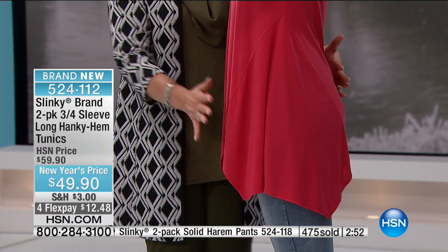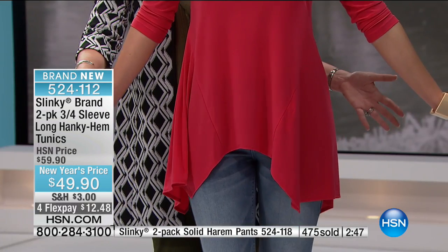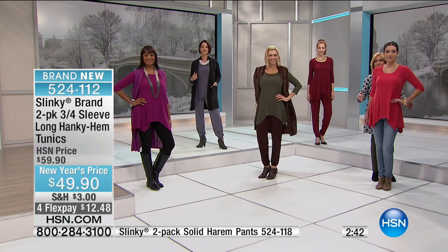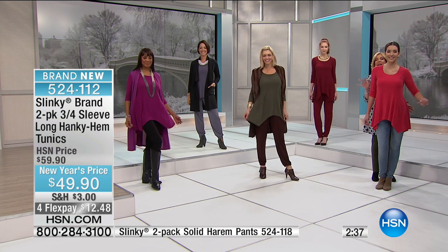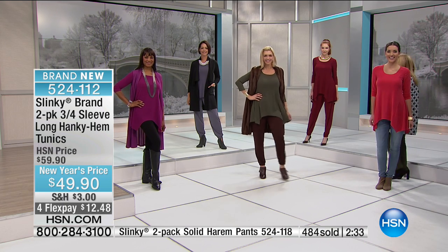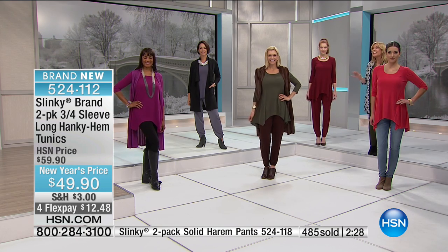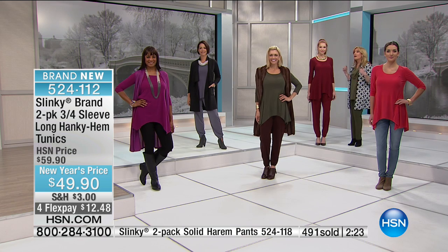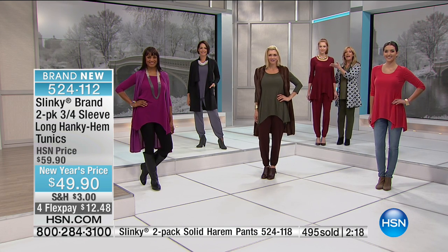So it glides over your curves, it's elegant, it moves with you, and let's just get a full length shot of this tunic. Look how long it is, how softly it moves. I'm telling you, this is one of my new favorite two-packs of all time. I'm grabbing this. When I get off, if there's anything left, I'm getting this for myself because I didn't get a chance to get it off production. You didn't? No. You better be quick then. And I'm going to have to take the sample one. Look at the colors. Just elegant on its own.